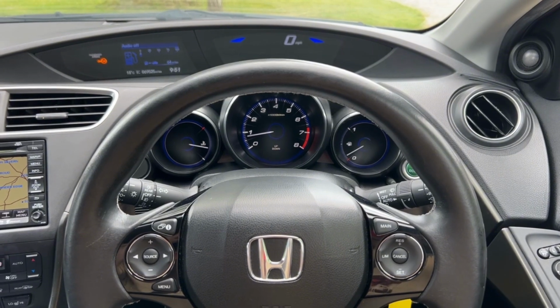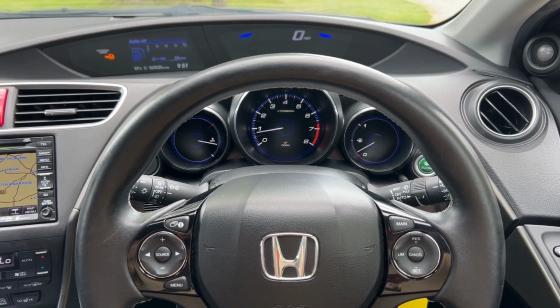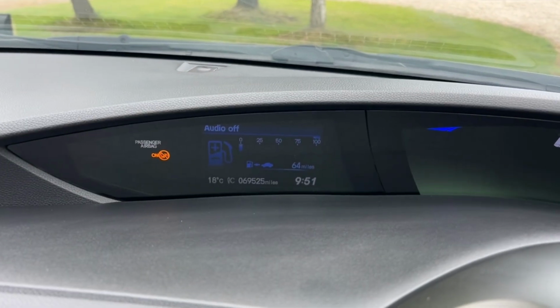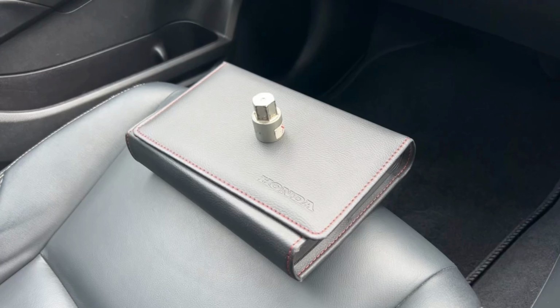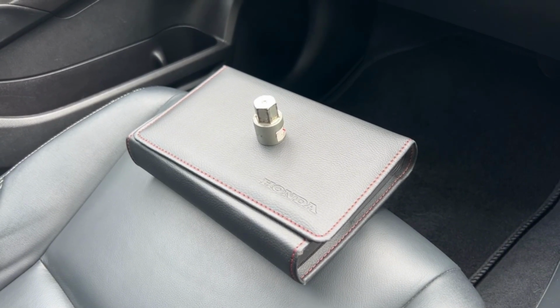As I always say in the adverts, I still maintain, personal opinion, but it's the best dashboard anywhere in its class. Absolutely stunning. Engine's running, no warning lights on. I'll just go over there for you, if you can see. 69,525 miles recorded. But it is a lovely car. So finally, just to show you, owner's manual pack and locking wheel nut key, all here and present with the car.